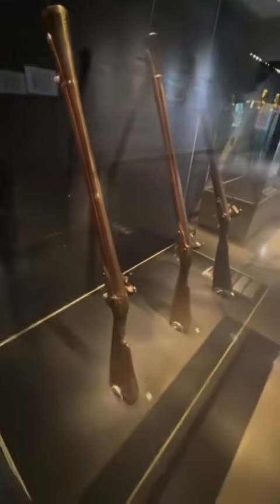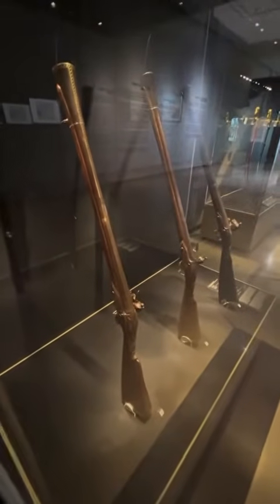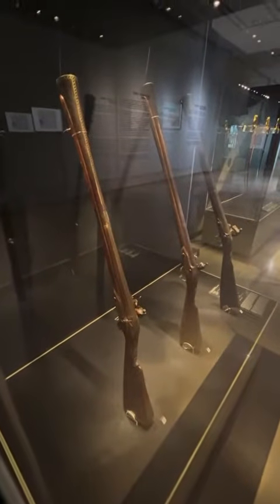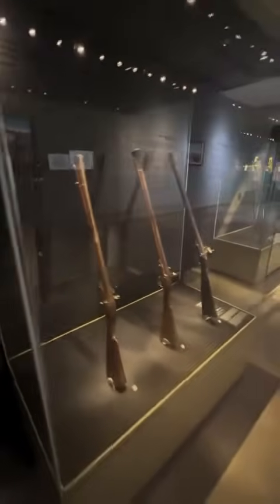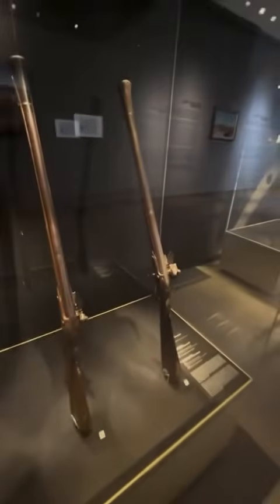These were weapons produced in his capital in India in the 18th century, from the 1780s to 1799. There are engineers, their names are mentioned, and this was top of the range technology for the 18th century. Even the French were completely blown away by the sheer excellence of these weapons.